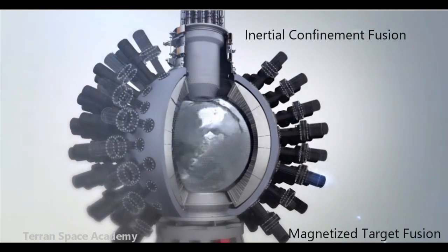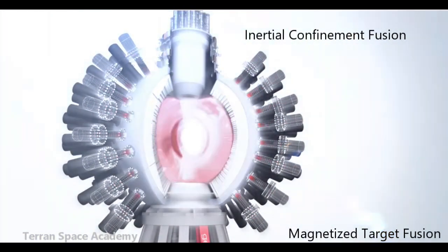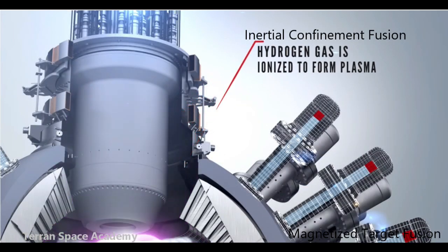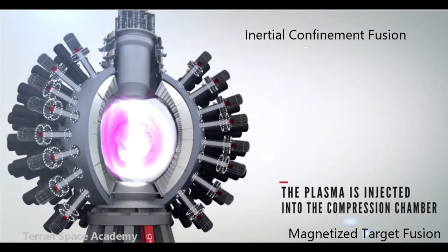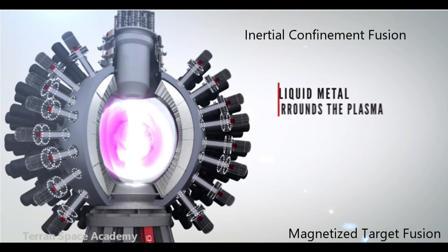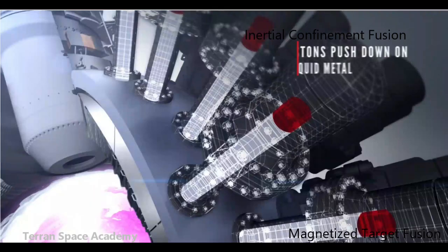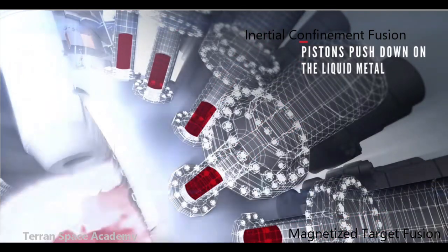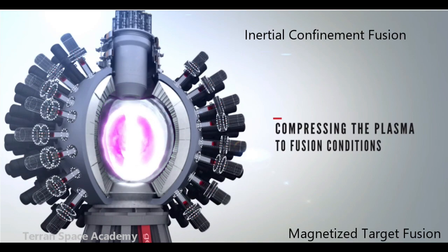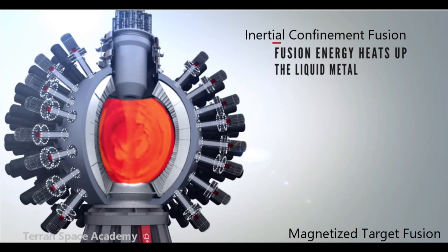The next good idea is called magnetized target fusion, or MTF. This device is basically a rotating spherical compression chamber surrounded by pistons. The rotation keeps the liquid metal lead and lithium to the sides and allows a channel to form down the axis of rotation. A magnetic field is generated to hold the fuel in the center of the device. The plasma is sent into the center of the chamber through the channel, and an array of pneumatic pistons slam down, sending a shock wave through the rotating liquid lead and lithium, compressing the fuel and causing fusion.